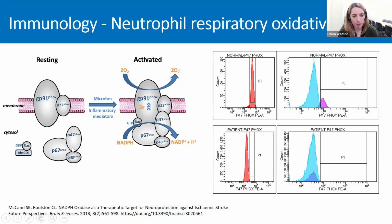Sometimes with P47 and P67, there's a bit of residual activity. The burst might look reduced rather than absent, or the peak on a histogram might be wider. So you can have a clue in terms of the fluorescence as to which part of the NADPH oxidase is affected. And then it is possible to measure these by flow. There is an antibody to the GP91 P22 cytochrome, and it's expressed on neutrophils and monocytes. That's a surface stain that you can test for.